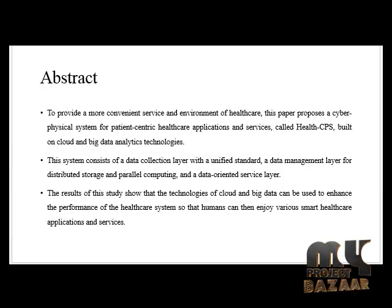To provide a more convenient service and environment of healthcare, this paper proposes a cyber physical system for patient-centric healthcare applications and services called Health-CPS, built on cloud and big data analytics technologies. This system consists of a data collection layer with a unified standard, a data management layer for distributed storage, and a data-oriented service layer. The results of this study show that the technologies of cloud and big data can enhance the performance of the healthcare system, so that humans can enjoy various smart healthcare applications and services.